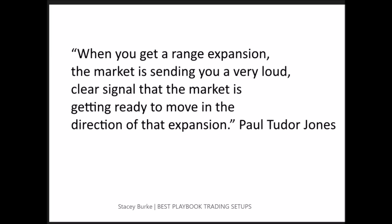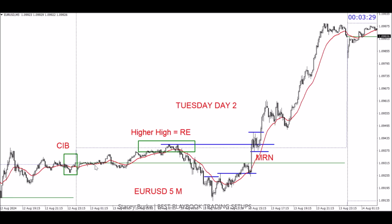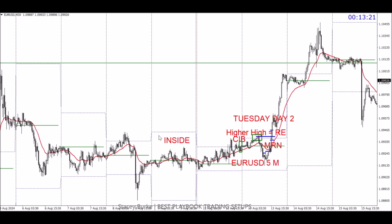Paul Tudor Jones. Monday, the euro closed in breakout. And we'll just back this chart up a bit. Friday was an inside day. And we made higher highs on Monday. And we closed in breakout.